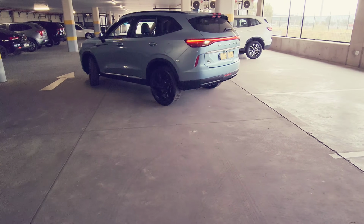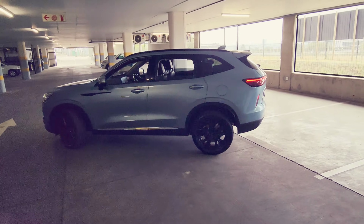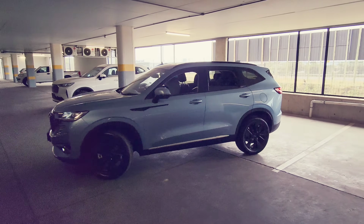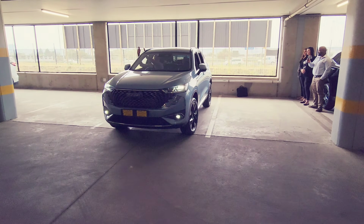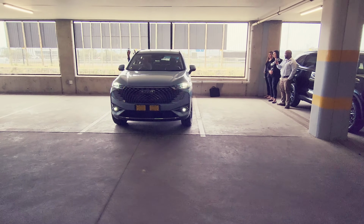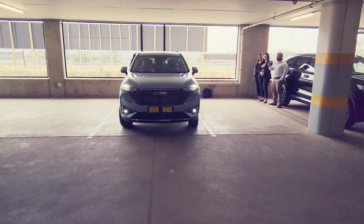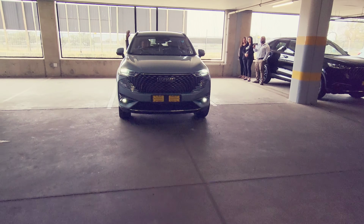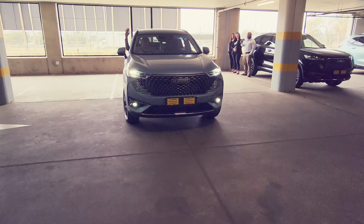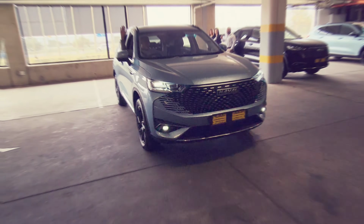Yep, you have just witnessed the Haval H6 Hybrid using launch control, and right now it is parking itself using level 2 autonomous tech. What that means is that the vehicle will park itself without any inputs from the driver. Talk about technological gimmicks. Welcome then everyone to a review of the Haval H6 Hybrid.